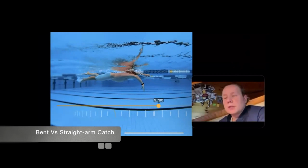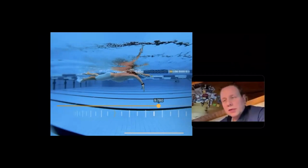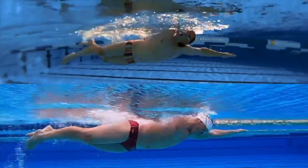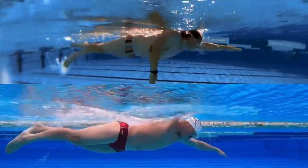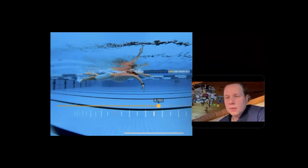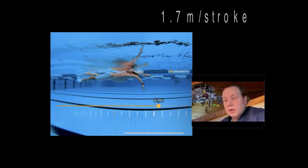But I think this is really the big difference between your technique and my technique. It's that the high elbow catch has a different meaning. For me, I don't know what your maximum stroke rate is, but the distance I pass per stroke is usually 1.7, 1.8 meters, something like that, which is an average of my stroke.